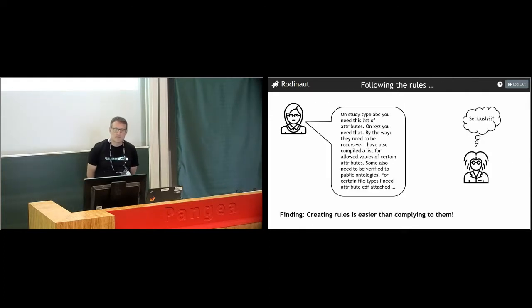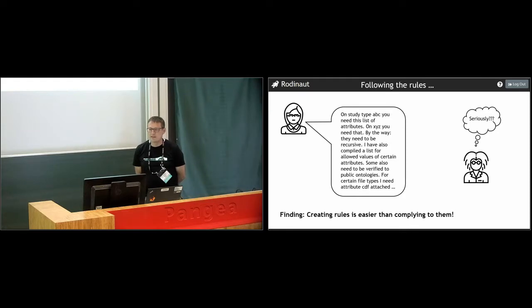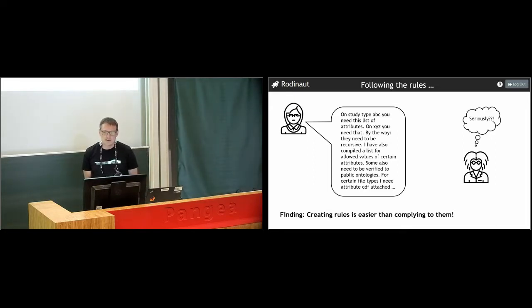The data manager is quite creative in creating rules. She has the idea that studies have different types, and each type of study has a different set of metadata attached to it. She also thinks that all metadata should be attached to all items in the file tree, inheriting it down. She also wants to make sure that all terms, or some terms, at least for some attributes, are validated through ontologies. And some file types also need additional attributes. Those are just her rules, but she does not have to follow them. That is part of the work of the data scientist, so that's why he's a little bit annoyed.